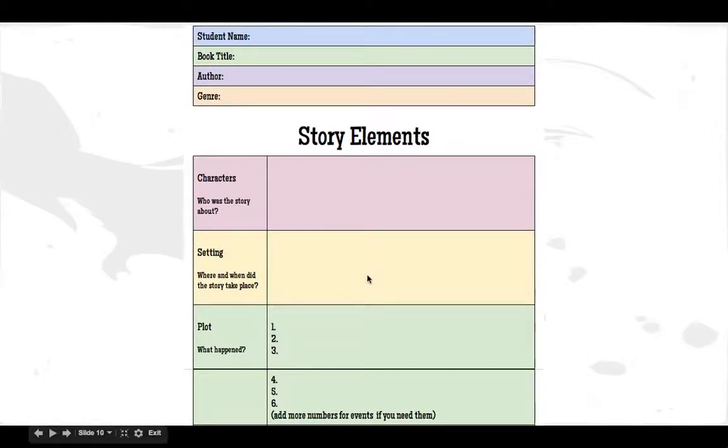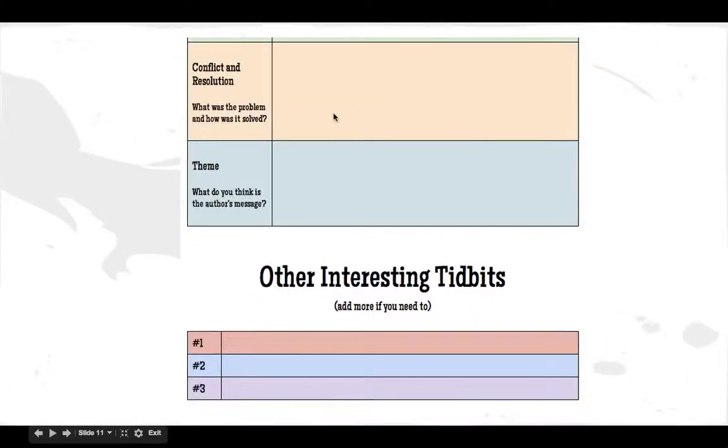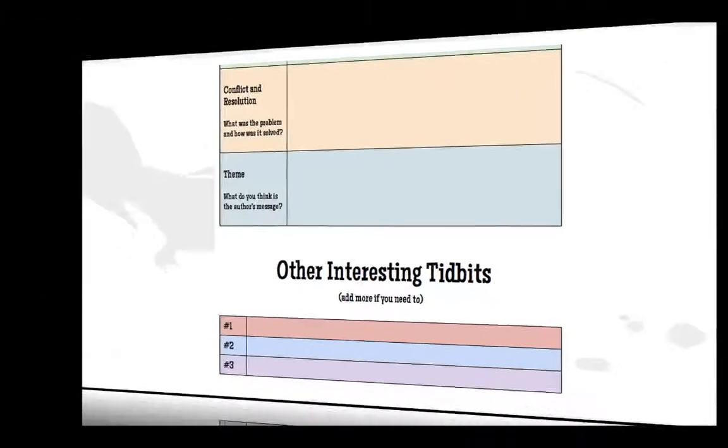And then here's where you're going to take the notes about who are the characters, about the setting, the plot. You can always add more numbers if you need to add more. And then the other part of it is what was the conflict in the story and the resolution, and then what do you think is the theme or the author's message. There's also a spot at the bottom to add any other tidbits that you think might be questions at the competition, any other kind of quirky things that you just want to remember about the book.